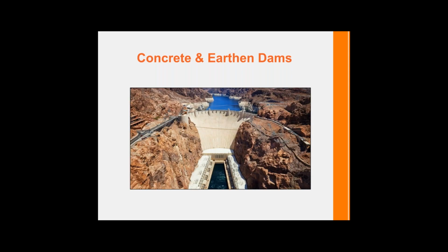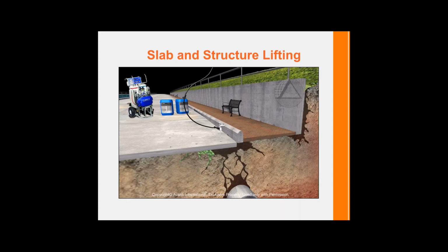Products have been used for injection in joints on concrete and earthen dams. Our ultrafine product was actually used here on the Hoover Dam for sealing small rock fissures, preventing water infiltration when some of the tunnels were being drilled. We also have a number of different slab and structural high density foams that can be used for lifting slabs in a warehouse to prevent slab curl, or even residential sidewalks.